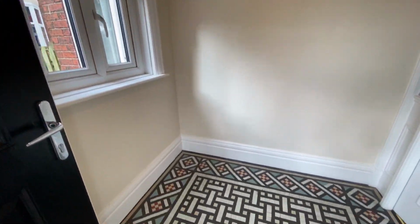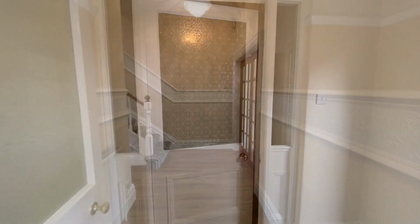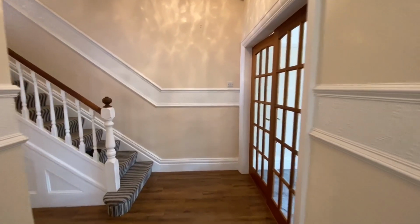Welcome to Scalby Road, Scarborough. This extended four-bedroomed, semi-detached house offers spacious and well-presented living accommodation that would suit a variety of buyers.